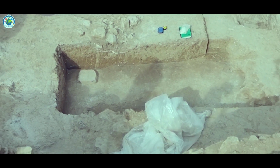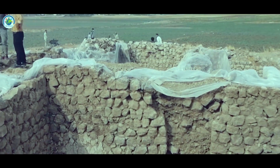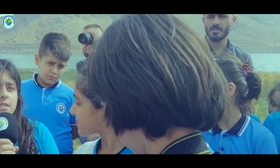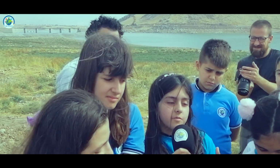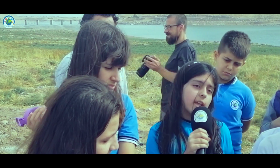Maybe they found it much harder for the enemies to find them and put it together. Maybe it was some kind of treasure for them to protect from their enemies. That's great.